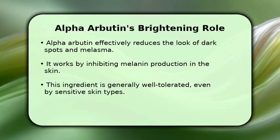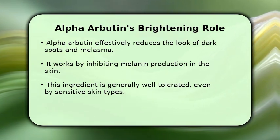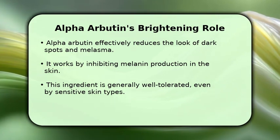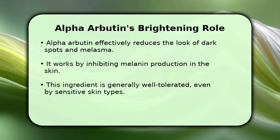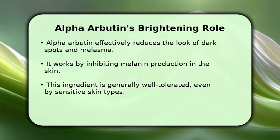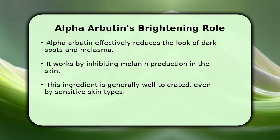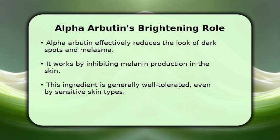Alpha-arbutin is a powerful skin brightening agent, specifically targeting hyperpigmentation like dark spots and post-inflammatory marks. It works by safely inhibiting tyrosinase, an enzyme essential for melanin production, without causing irritation. This makes it an excellent choice for those seeking to achieve a more uniform skin tone, often with fewer side effects than some other brighteners.